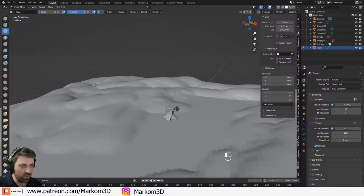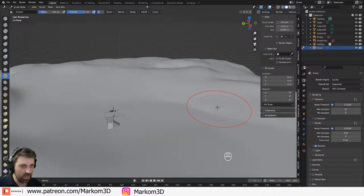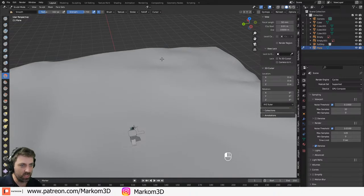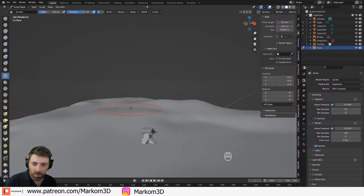All right, so we've got this at the moment. Now there's a smooth tool somewhere. There it is. And then we can kind of just smooth it out. I'm just going to radius that puppy up. There we go. Something like that. And then once we start throwing in a little bit of what we want.